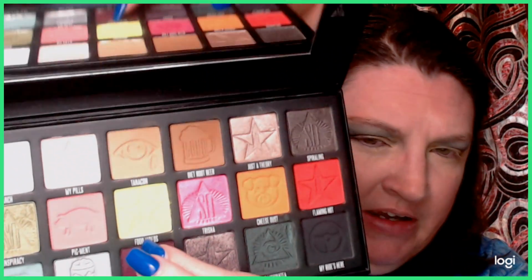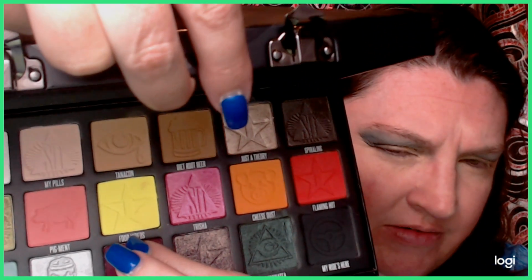Another shade that I wanted to add just a touch of in here is going to be food videos. And food videos is this nice yellow color here. There we go. Now you guys can kind of see it. You guys see it a little bit better there. That bright, bright yellow. We're going to kind of build from there, from the corner towards the green.